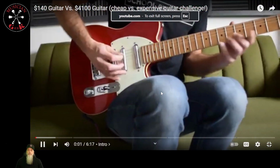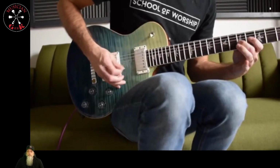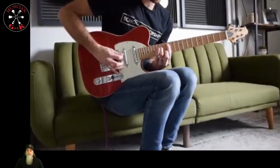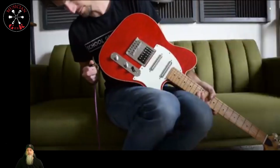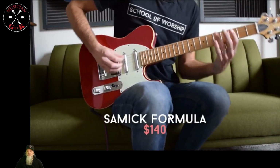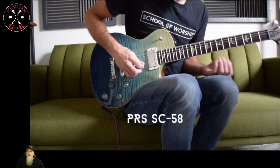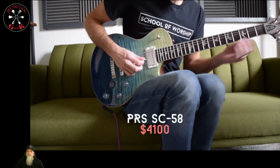Have you ever wanted to compare a budget guitar up next to a really high-end guitar to see how much different they really sound? Well, boys and girls, this is your chance, and you don't even have to annoy any Guitar Center employees. Because today, I am going to be comparing the Samick Formula guitar, my first guitar from high school, which we purchased for $140, up against the legendary Paul Reed Smith SC58, which MSRP'd at $4,100 when purchased.